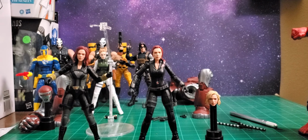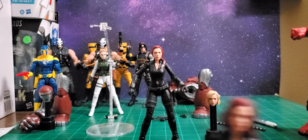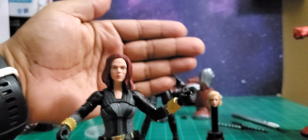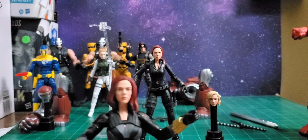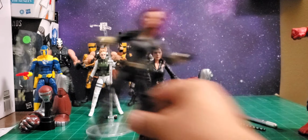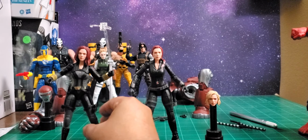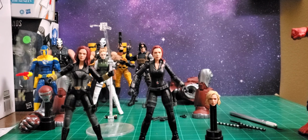Now, as far as head swaps, I've seen someone, and I don't want to say any names, pull this thing clear off the peg, like literally just break this. So with that being said, I think it'll work. If you want to try it, that's up to you. But I don't want nothing to do with that. I'm not into breaking my figures. I keep them. Nobody gives me nothing. I pay for all my stuff, and I don't want to take that risk. Sorry.